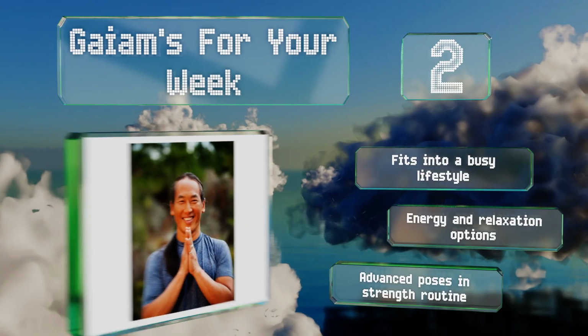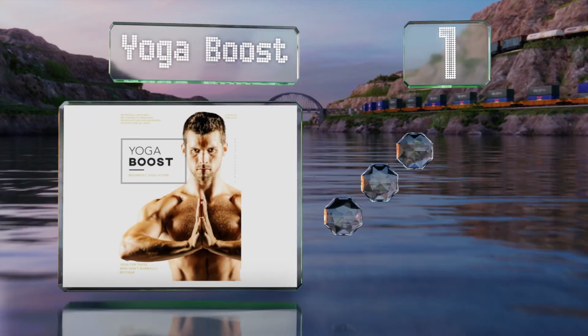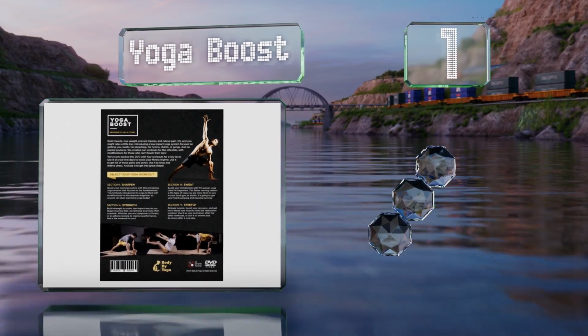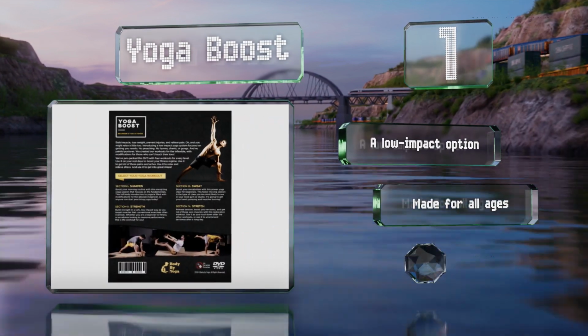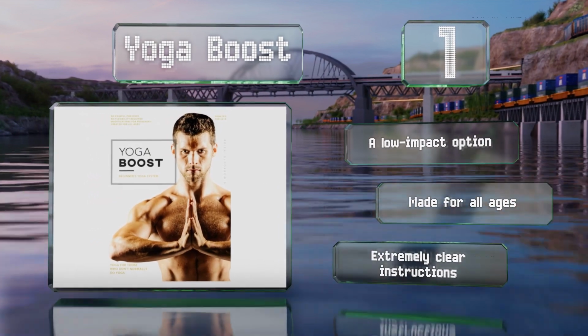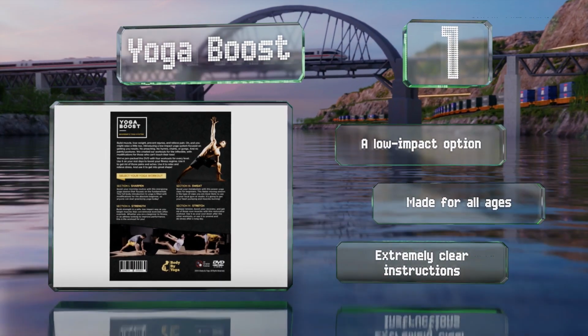the strength routine. And taking the top spot on our list, results-driven men and women who have never taken a class in their lives will appreciate Yoga Boost, designed for beginners who are seeking the benefits of the art but don't want anything overly spiritual. These routines focus on strength building and improving mobility. This is a low-impact option that's made for all ages with extremely clear instructions.